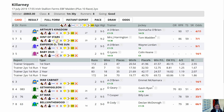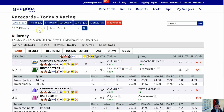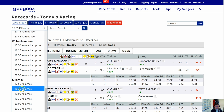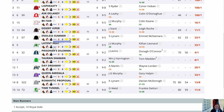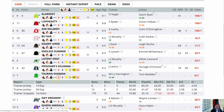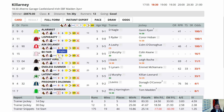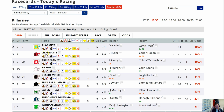We've looked at this guy, and then we've got Jessica Harrington here with, again, trainer jockey short-term stuff. It's not irrelevant, and in fact these guys had a winner a couple of races earlier, I think. Poor old Frankie gone over there, or maybe a race later. Frankie had gone over there, and I think this Tauran Shaman with 3, the trainer snippet's first start on there, and trainer jockey, this was a winner as well. So again, you can see that there are very few with a line on the report, and one of them's 1 here again. So it's adding a little bit of extra support to what I'm trying to say here.